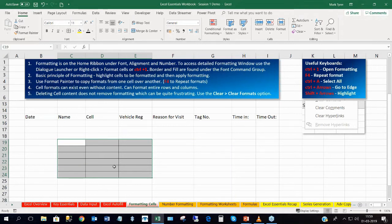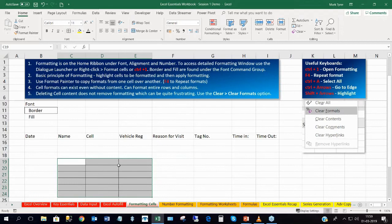Now, another useful feature to show you at this point, which not many people are aware of, is that if I select that and delete, it doesn't delete the formatting, it simply deletes the content. So if I had contents in any of these cells, highlight those, deleting will delete the content, but the formatting stays.